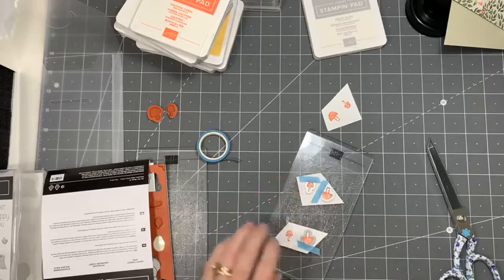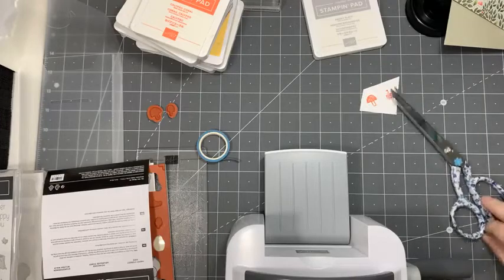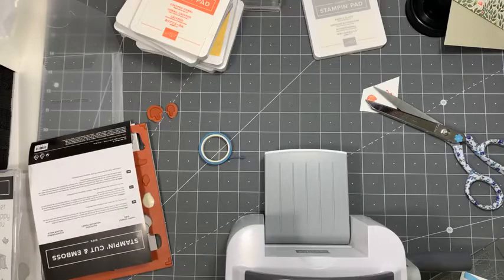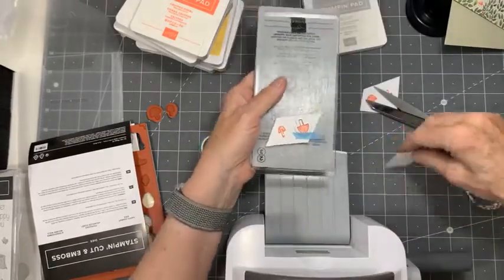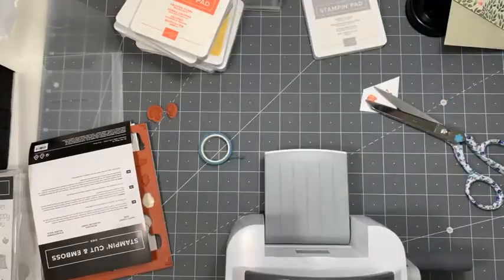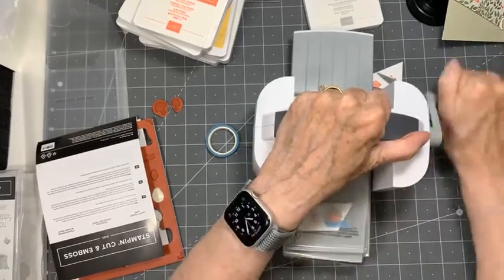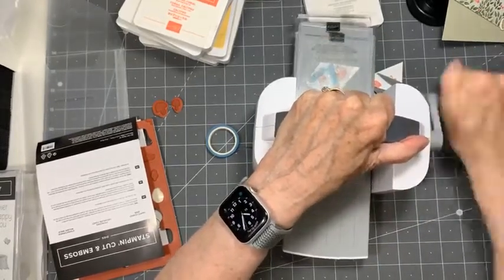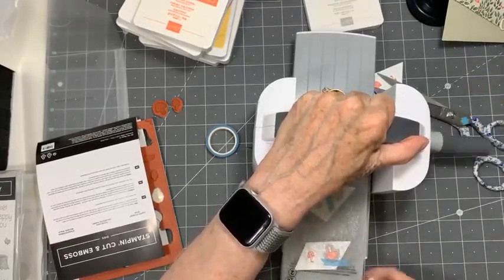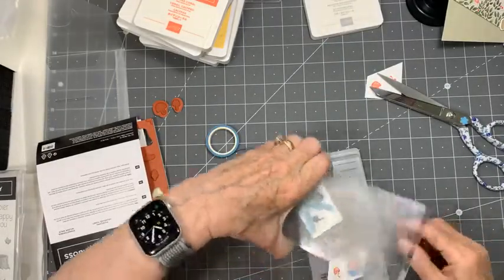Okay, let's give those a go and see what we get. So we're going to layer 1, 2, 3, and put it through just a little staggered, okay? Oh, I love these. So let's see what we get.